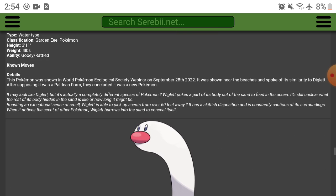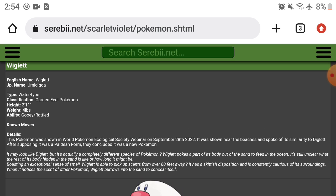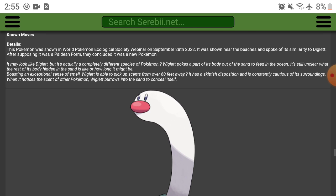Very cool. And then finally, we have Wiglett, the Garden Eel Pokemon, which is a water type, and has the abilities of either Gooey, which lowers the speed of a Pokemon that physically attacks it, and Rattled. Let's read this Pokemon's Pokedex entry.